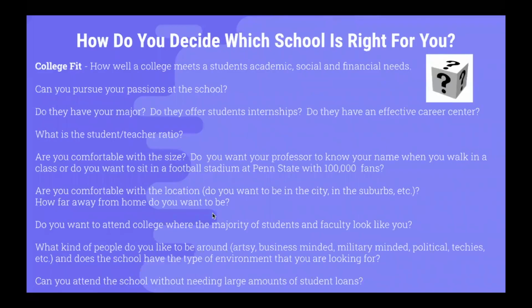So how do you decide which school is right for you? That's what this term of college fit is all about. College fit is how well a college meets a student's academic, social, and financial needs. So is a school something that's affordable for me? Will I be able to succeed in my classes? Do they have large class sizes or small ones? Will I be on an island by myself most of the time, or will I be able to study in larger groups? Will I be able to go out into the city, or is it a small college town?